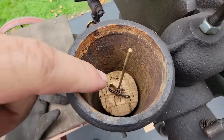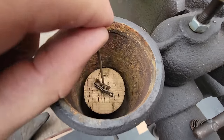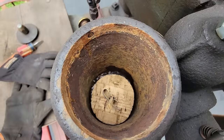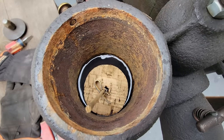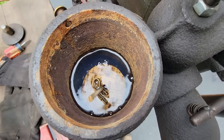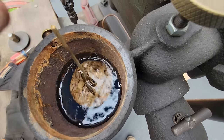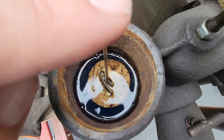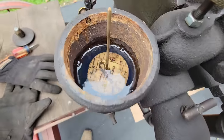Well, it would have been originally a copper float in there, but this cork's in there now. So I'll turn the gas on. You can see it filling up. There we go. And as you can tell, push down on it, more fuel comes in, lift up on it, shuts fuel off. That's kind of neat.